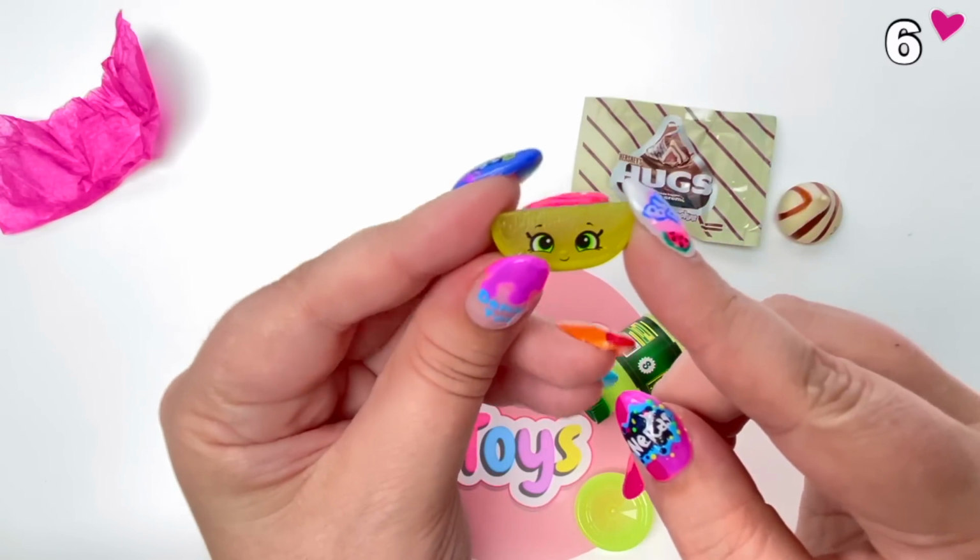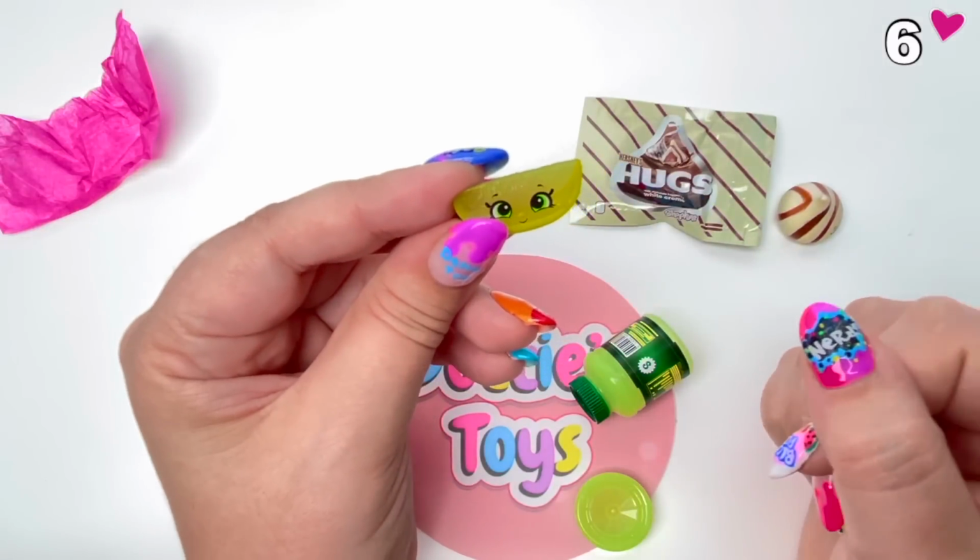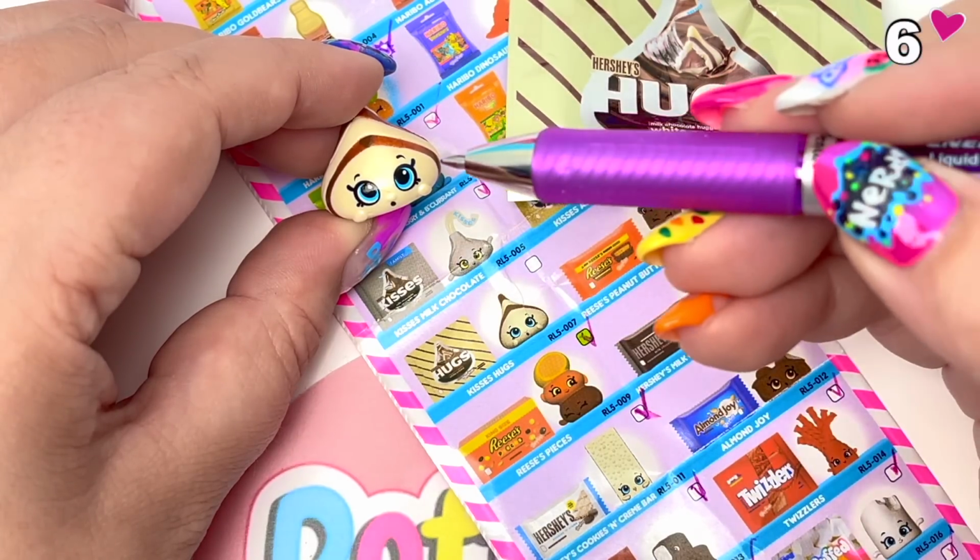But let me know down in the comments. Do you think this looks like a lime, or do you think this looks like a pickle? Let me know. Goodness gracious, we found our Hershey's hug.